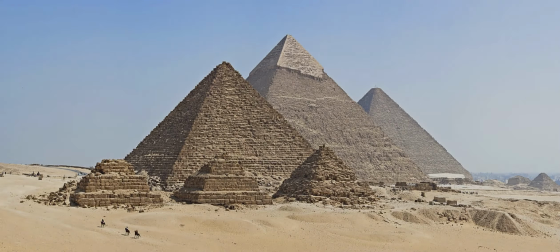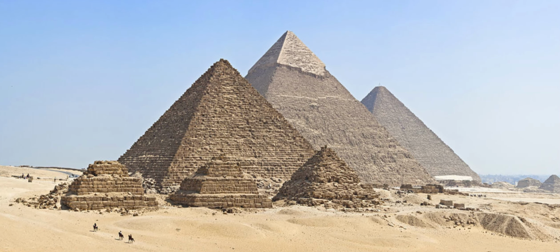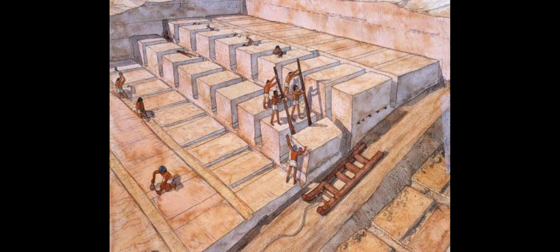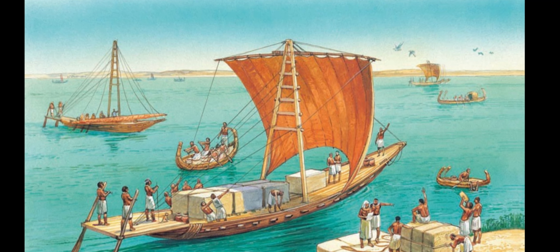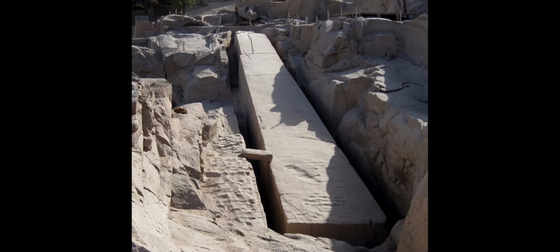The ancient Egyptians were masters of quarrying and moving large blocks of stone. Scientists and historians are in agreement that huge amounts of stone were quarried, then moved amazing distances by hand, on sleds, and by boat to create the incredible monuments that still survive today. Some of the stones quarried were of monumental size.